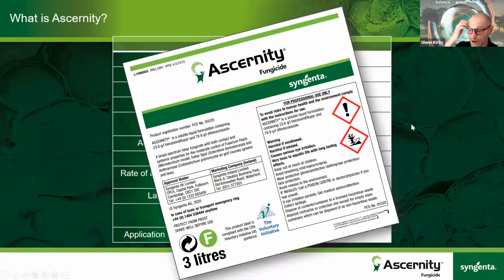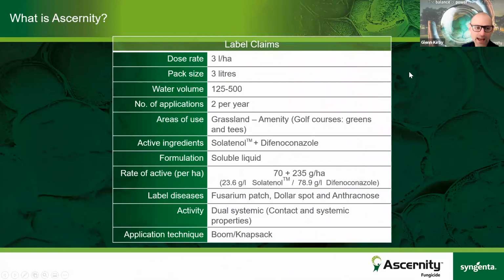It's a good question, Henry, and I'm pleased to say we've got some new technology for the Irish market. We have Acernity available now, which is a dual systemic fungicide that we can use in Ireland on golf. It is there in a 3 litre pack, 3 litres a hectare. You get 2 applications of it a year, and it's got solatenol and difenoconazole in there. Now, of course, on top of that, we also have Strata Elite, which you'll all be familiar with, and Medallion for the colder periods of the year.